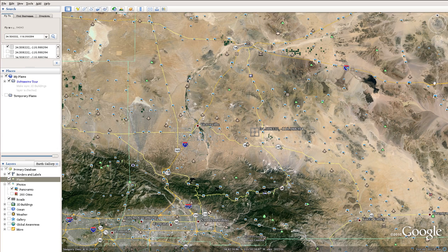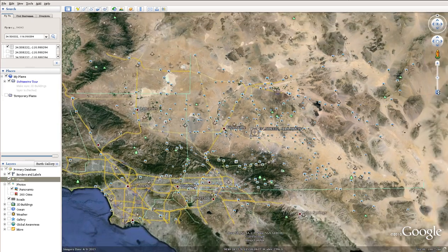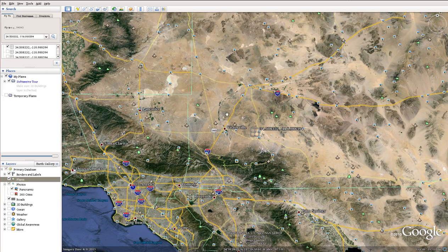So let's zoom out a little bit more. A little further, you can take some of these other roads like Route 15. You can go Route 15 north to Las Vegas or south to Los Angeles and San Diego, and any kind of entertainment and supplies you might ever want or need are there, as well as major airports.